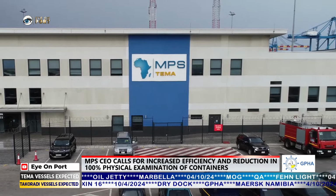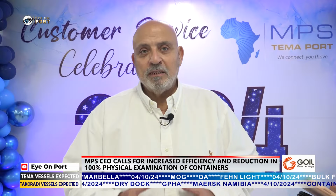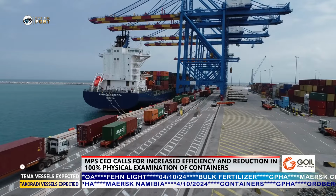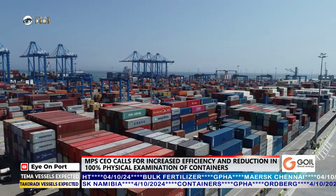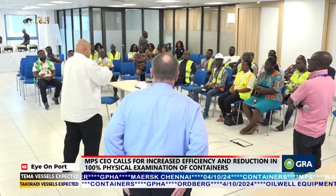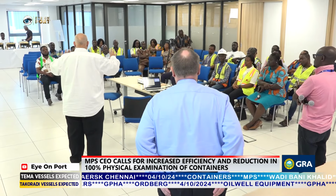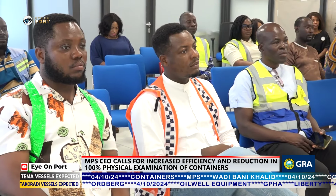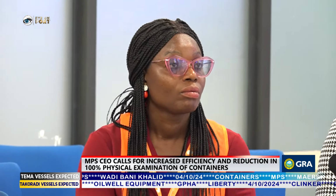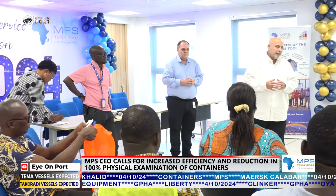The Chief Executive Officer of Meridian Port Services, Mohamed Samara, has appealed to stakeholders in the cargo clearance chain to refine their processes to allow for increased efficiency. According to him, it is imperative for stakeholders and customers to collaborate effectively and provide constructive feedback to the company for enhanced service delivery. He was speaking during the company's Customer Service Week celebrations.